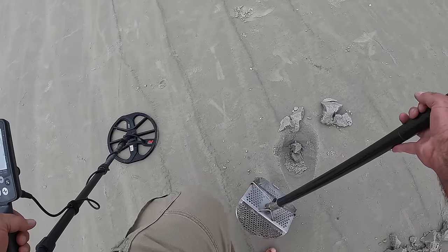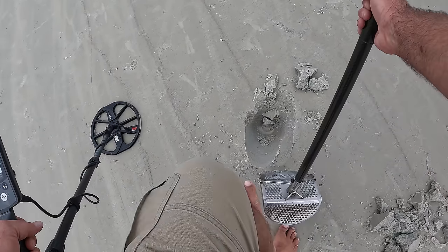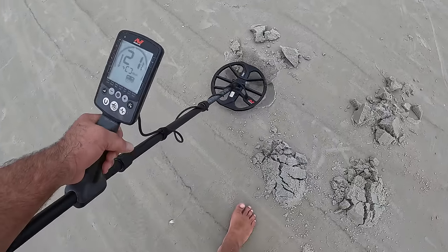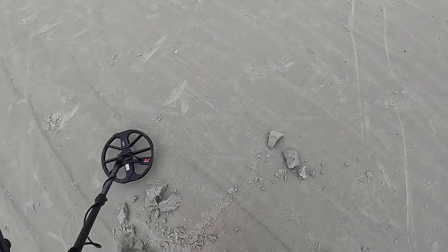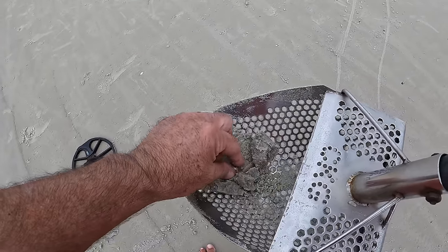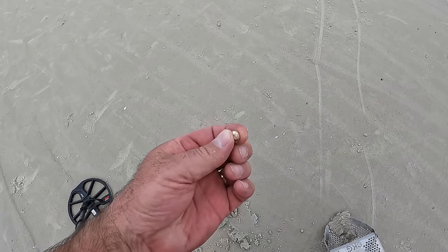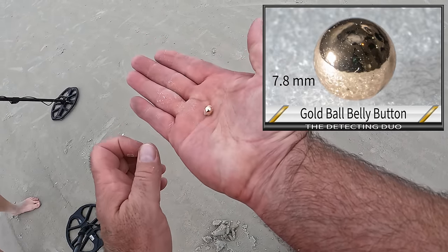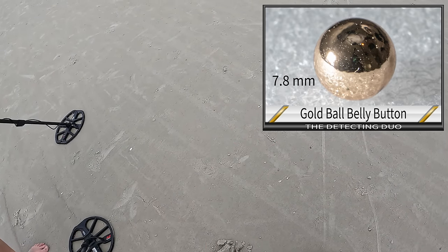This might be my last find today. Over here more. Oh, scoop that side. We took it out. There it is. Little gold ball things. It's one of those beads. Oh, little beads. It came out really good. It's heavy. Really? Well, maybe it'll be good.